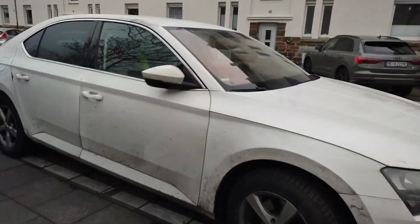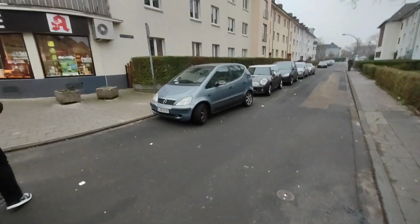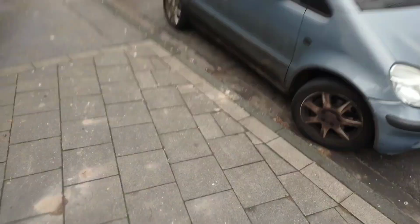Skoda Superb. This one looks superb dirty, if I'm gonna be honest. This is another one of those weird Mercedes that we don't get in the US. It's this sad Mercedes van. These things are so ugly. I hate them with all of my heart. And yeah, I'm glad they didn't come to the US.